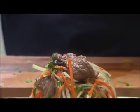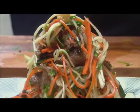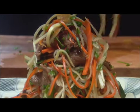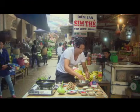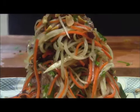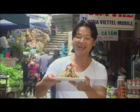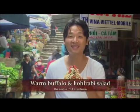We've got the warm buffalo, the cold kohlrabi and carrot. The flavors are so balanced out. A bit of peanuts on the top. Some fresh chili. And that's my warm buffalo and kohlrabi salad.